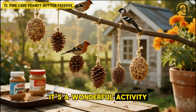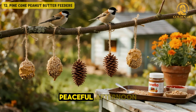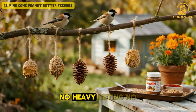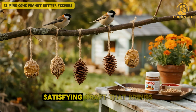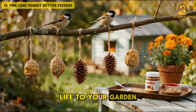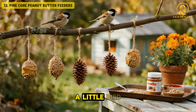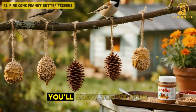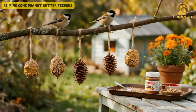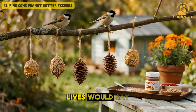It's a wonderful activity to share with grandchildren, neighbors, or simply to do alone on a peaceful afternoon. No heavy lifting, no bending or straining. Just a gentle, satisfying craft that brings life to your garden and a sense of warmth to your heart. And when you see a little bird stop by, pause and peck happily at what you've made, you'll know you've done something kind. You've said without words, there's room here, there's love here, just like we always hoped our gardens and our lives would say.